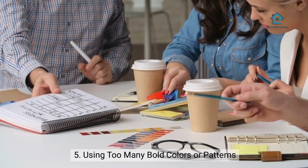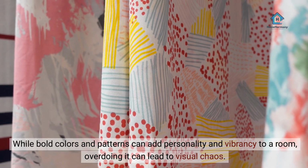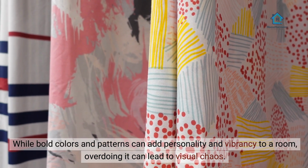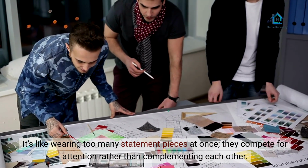5. Using too many bold colors or patterns. While bold colors and patterns can add personality and vibrancy to a room, overdoing it can lead to visual chaos. It's like wearing too many statement pieces at once. They compete for attention rather than complementing each other.